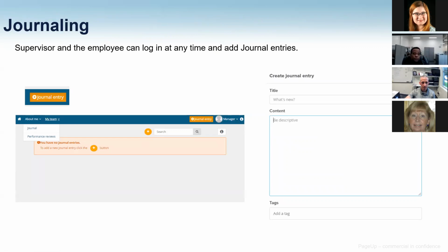Everybody in our system has this feature called journaling. Both supervisors and employees can log into the performance portal at any time and add what we call journal entries. You might just say notes on a particular employee. Maybe you want to make a note on yourself, maybe something that you did that you want to keep track of or something like that.